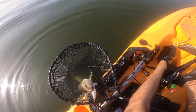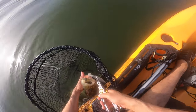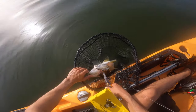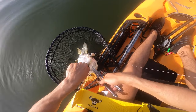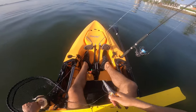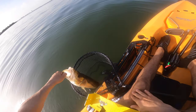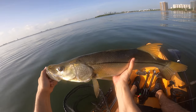So we're gonna get that hook out. To go the other way. Okay. It might be good. Alright. We got one hook out. Alright. So here we go. Fat boy. Fat girl. Let's go.